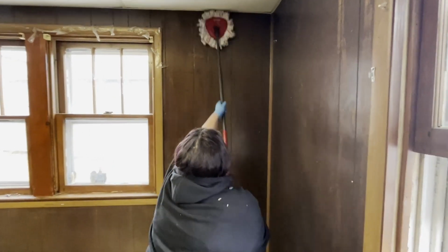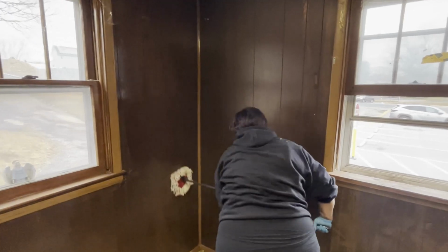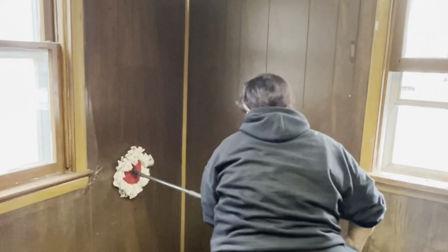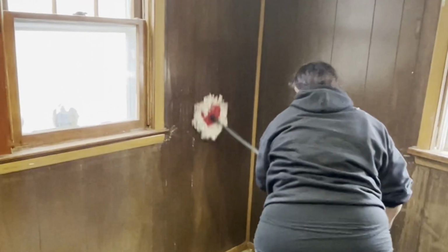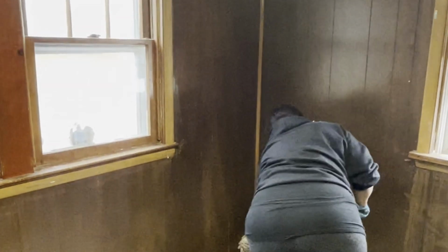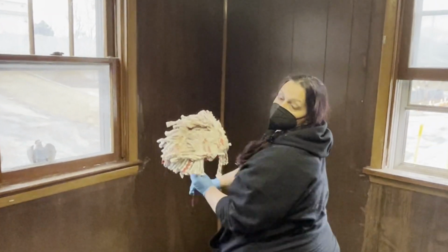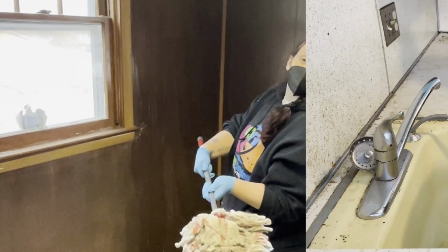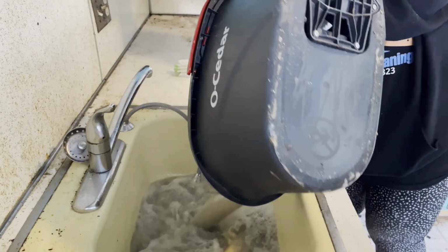Everything was removed from the walls along with all the screws. I used my O-Cedar mop with a mixture of the Pink Stuff Oxy, the Pink Stuff floor cleaner, and hot water to wash the walls down in this room. You can see how dirty the walls were. Look how dirty the walls are. It turned my water into mud.